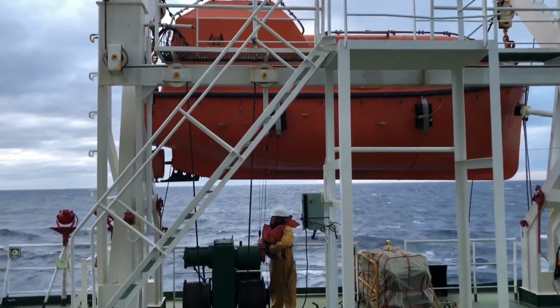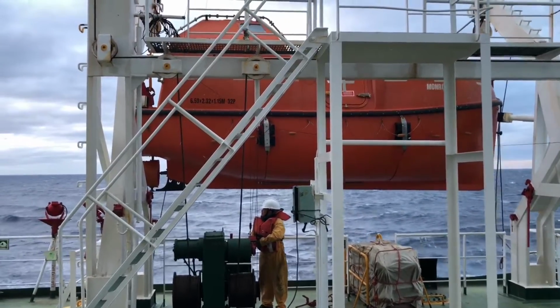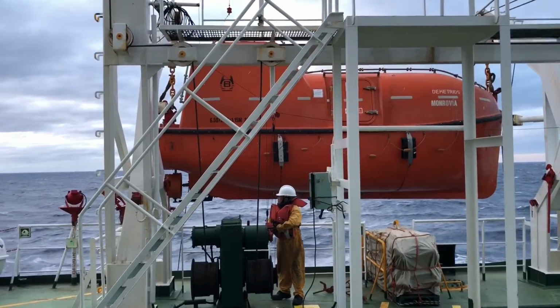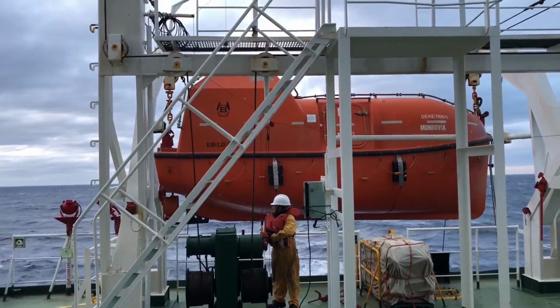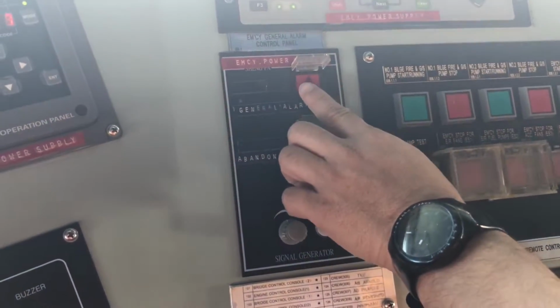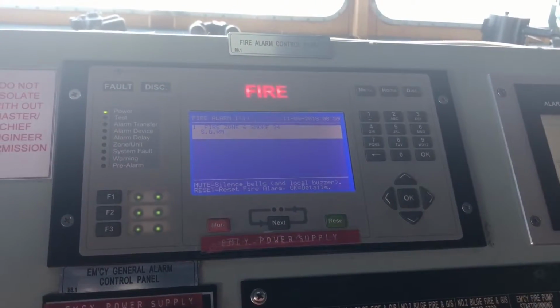The drills and the training sessions are conducted weekly or monthly as per drill schedules. The purpose of carrying out any kind of drill on the ships is to make the crew acquainted with various procedures to be followed during emergency situations. It is a way to make the ship personnel acquainted with the equipment and the methods that are to be used during a crisis situation.